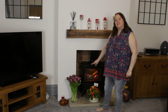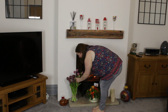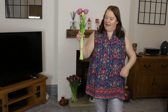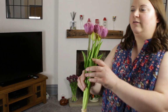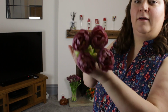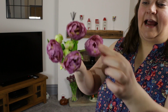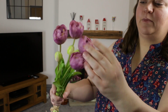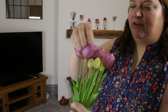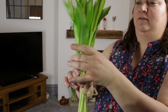There's flowers and vase from TK Maxx. They come in little bunches like this. They're £9.99 each. They're made out of some kind of rubber, I think. But I think they look really lifelike. They're a little bit better quality than the ones made out of material. I think these ones just look a bit more realistic.